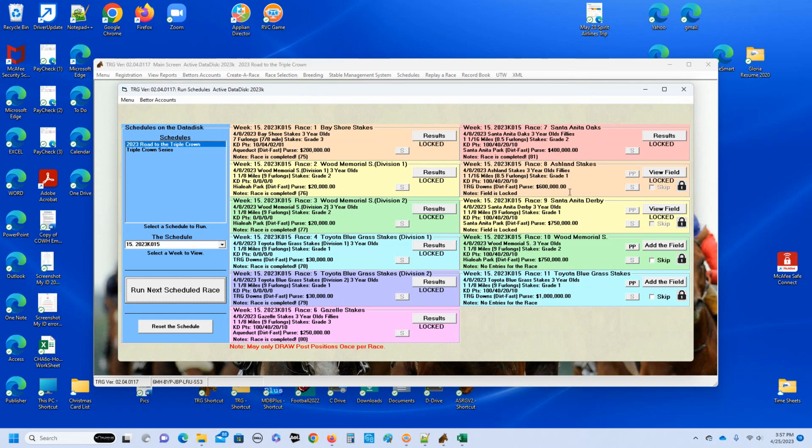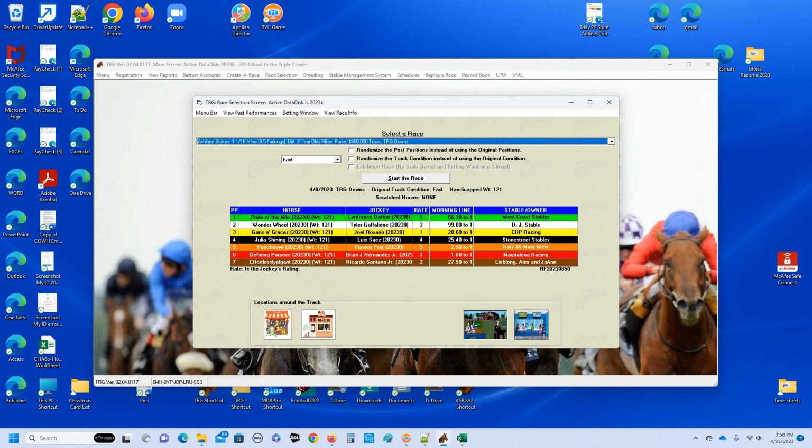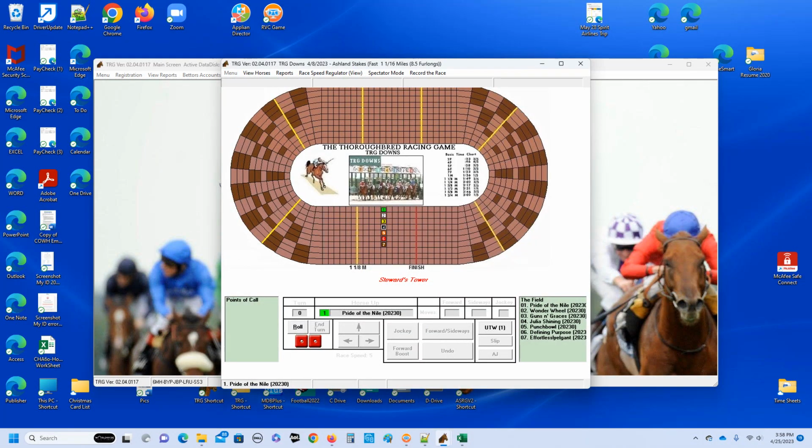And then we have the Ashland Stakes. It's worth the most out of the 3 fillies races. The first is $600,000. Again, the Kentucky Oaks points up for grabs is 100. So let's see, will this race be raced over at the TRG Downs? 8.5 furlong. We definitely have 2 very good horses as far as the morning line is concerned. It could be head and head. We'll see how that develops. The rest of the horses will probably be trying to get third or fourth place.